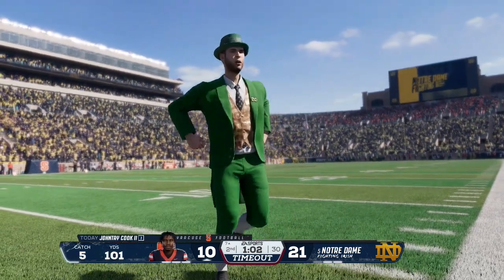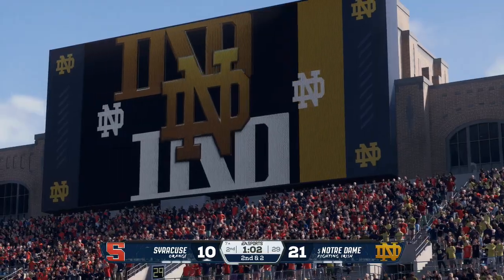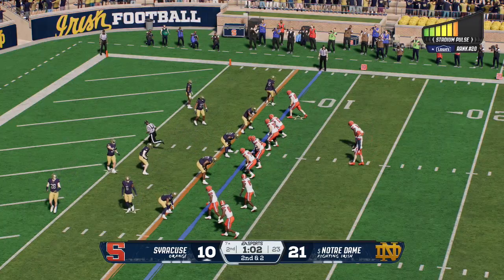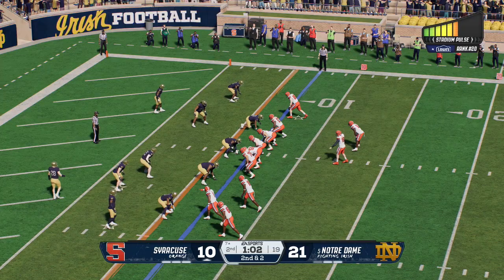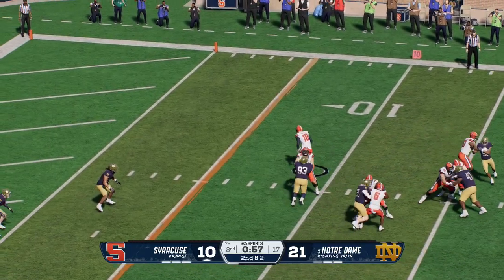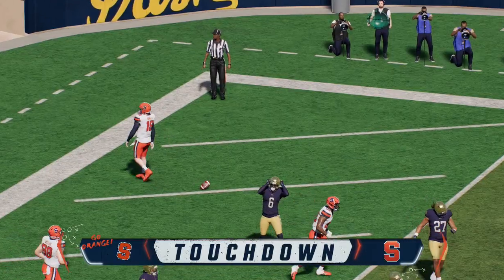They get it down to the 7 on that pass play in prime position for a score. Quick timeout by the defense there, trying to make sure everyone has the same call. 2nd down coming up on this red zone opportunity. Gonna look downfield again. Under fire. And he runs it in for the score.